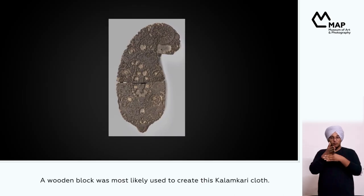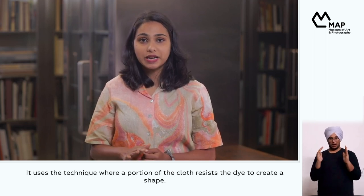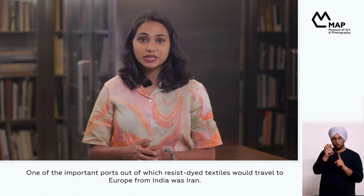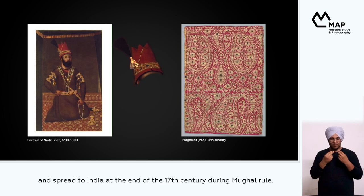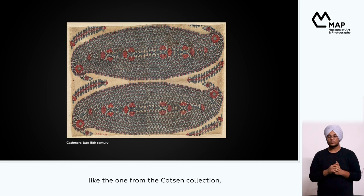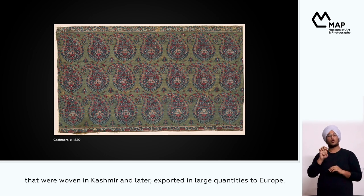A wooden block was most likely used to create this Kalamkari cloth. It uses the technique where a portion of the cloth resists the dye to create a shape. One of the important ports out of which resist-dyed textiles would travel to Europe from India was Iran. The boteh was widely popular in Iran and spread to India at the end of 17th century during the Mughal rule. It was especially featured in fine woolen shawls like this one from the Cotsen collection that were woven in Kashmir and later exported in large quantities to Europe.